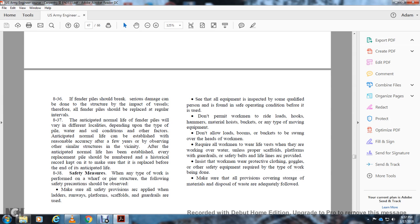838. Safety measures. For any type of work performed on wharves and piers, the following safety precautions should be observed. Make sure that all the safety provisions apply when ladders, runways, platforms, scaffolds, and guardrails are used. See that all equipment is inspected by a qualified person and found in safe operating condition before you use it. Do not permit workers to ride loads, hooks, hammers, hoists, buckets, or any type of moving equipment. Do not allow loads, booms, or buckets to be swung over the heads of the workmen.